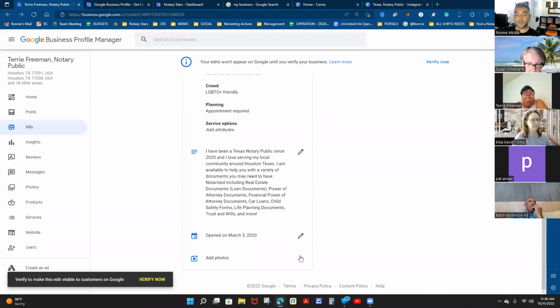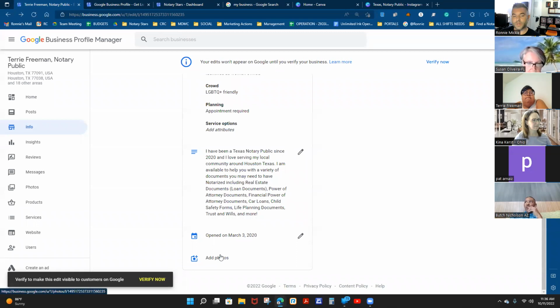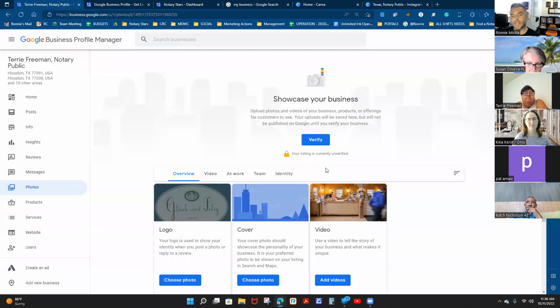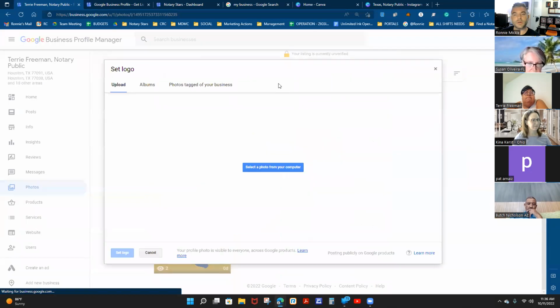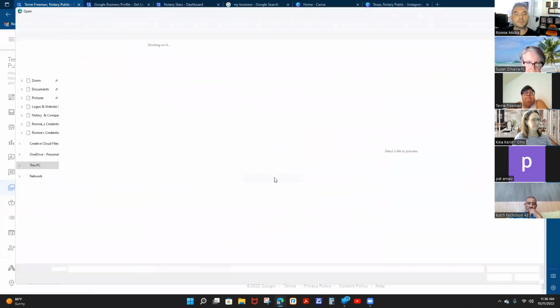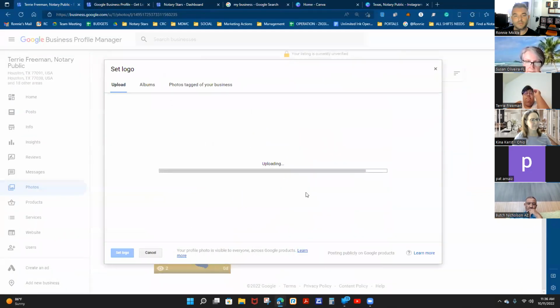So we're letting people know how long you've been in business. Now we already added a photo, but this is where you would go to add more photos. Now we're gonna add in, we'll just choose this logo as your logo for the moment. We'll see if it fits into that square.